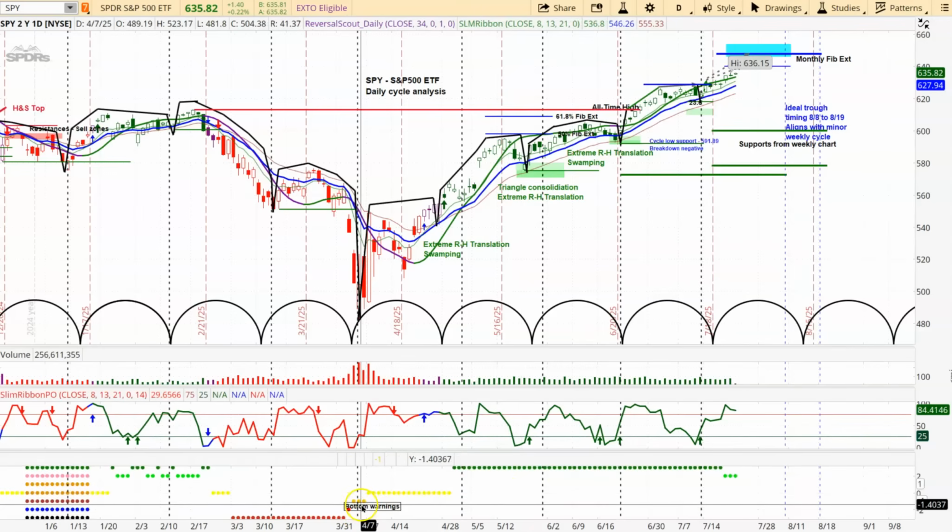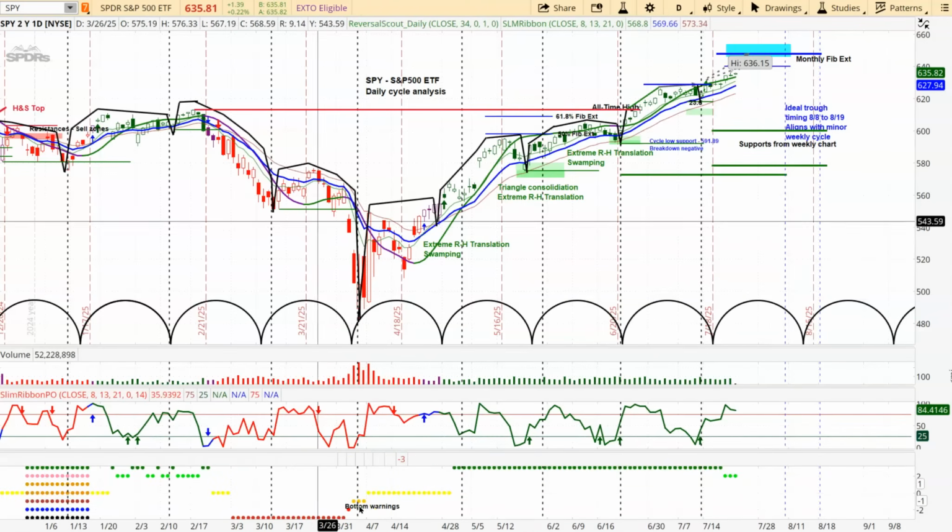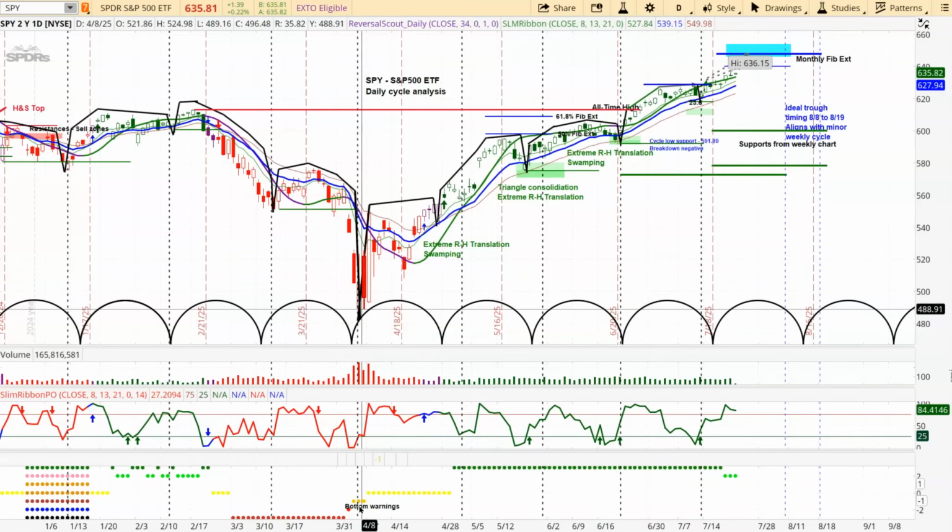Here you had the bottom warning where it turned orange right over here and said, well, there's a warning that there's a bottom coming, and that certainly did happen. So these are fantastic indicators we have. These are level 4 indicators down here, as is the reversal scout right over here. But again, the slim ribbon is free.